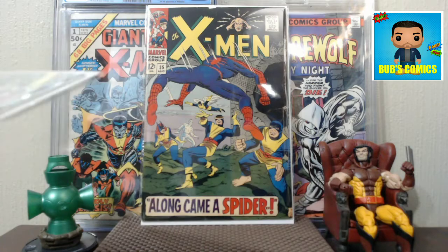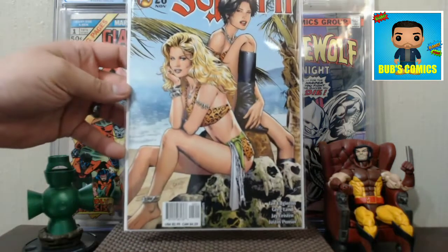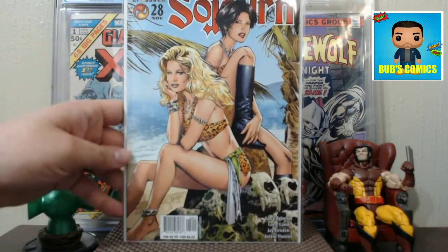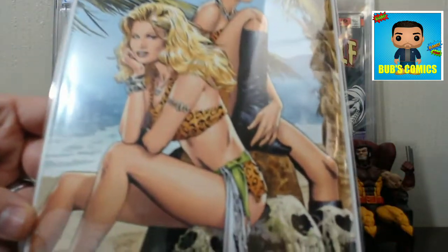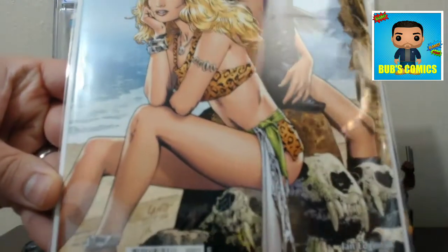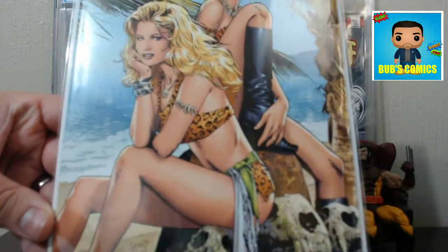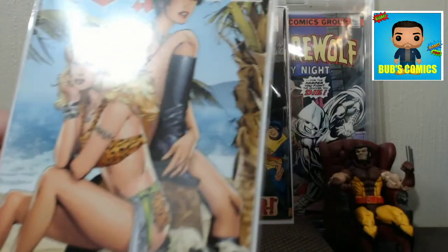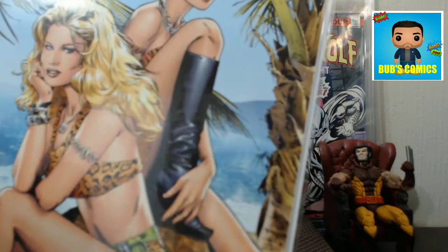Next we have this Sojourn, I think, number 28. I picked it up because it's a Greg Land cover. And I like Greg Land, and I think he did a good job on these ladies here. You know, I'm a sucker for a gal in a leopard skin bikini, so there you go. And then she's got the longest legs and boots I've ever seen on a woman. I mean, look at that.